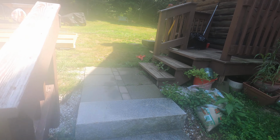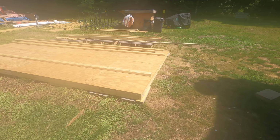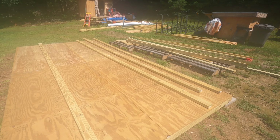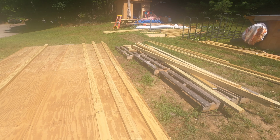And as you could see, yesterday after the rain stopped, I did the floor. So it's 3/4 plywood. It's on blocks. And the 16-foot 2x4s, and it's 8 feet wide.